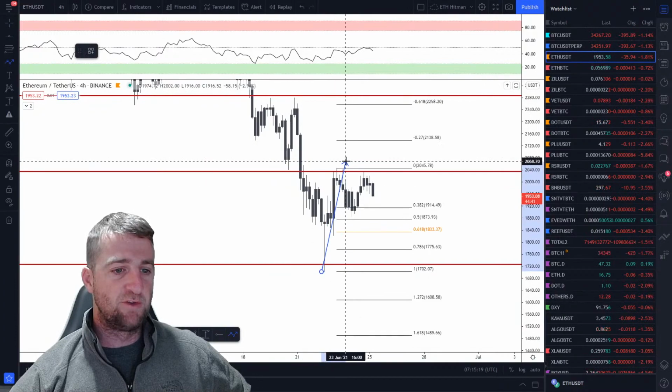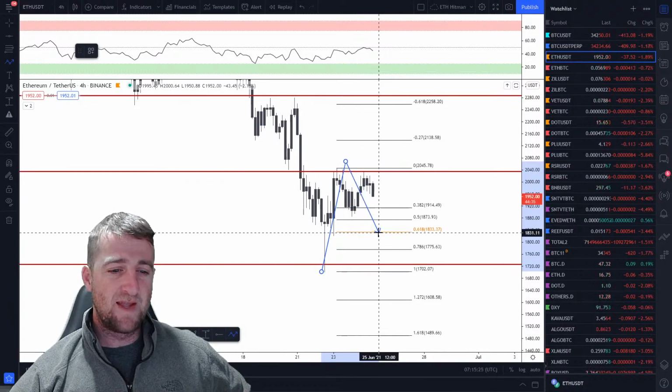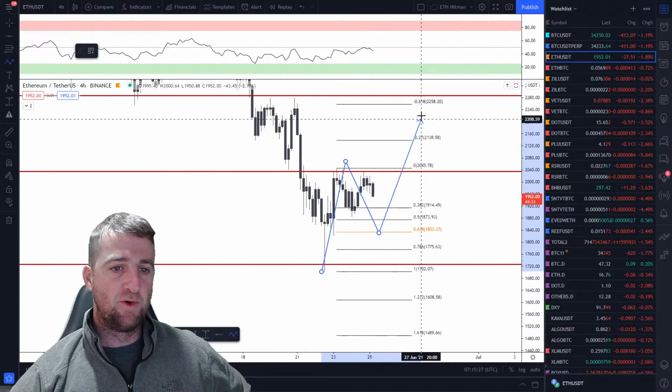So we've done that major move to the upside. We've already targeted this area though, so we probably could come lower, so potentially may get some fill down there before ultimate blast off.